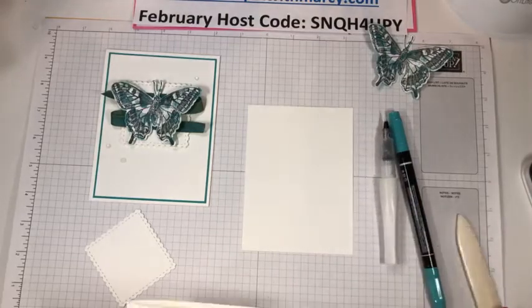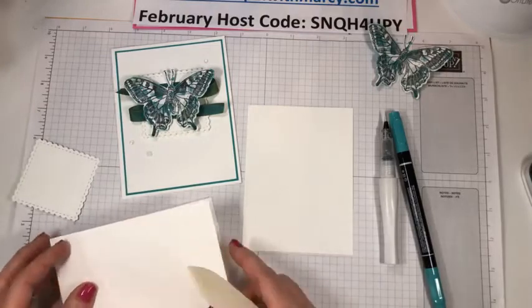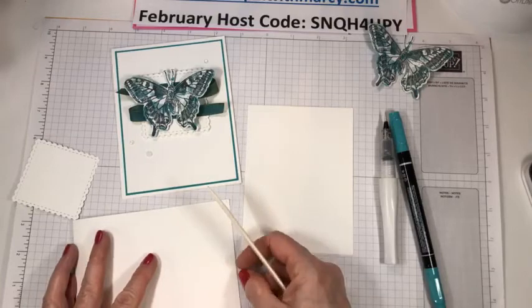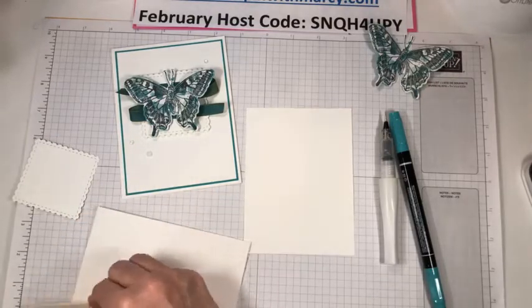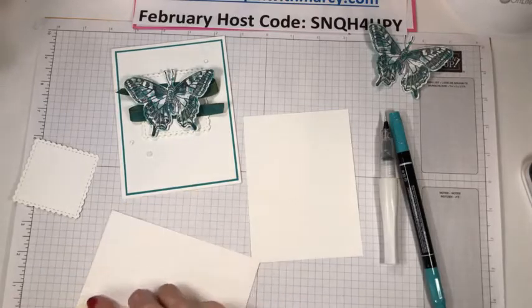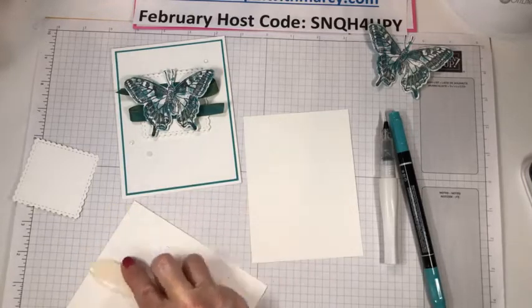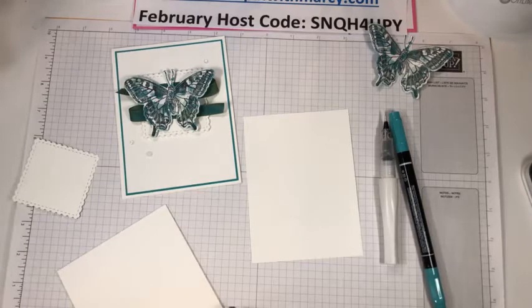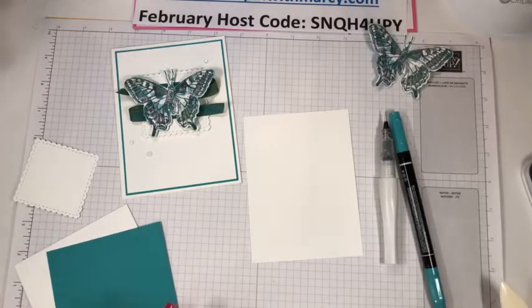That is my question. So this type of card, you can use it for a hello, you can use it for a sympathy, thinking of you, a birthday, an anniversary. When you don't put a sentiment on this type of card, then it gives you more options for using it. Okay, Tammy, Carol says Stella, Tammy and Jeannie said Bermuda Bay.